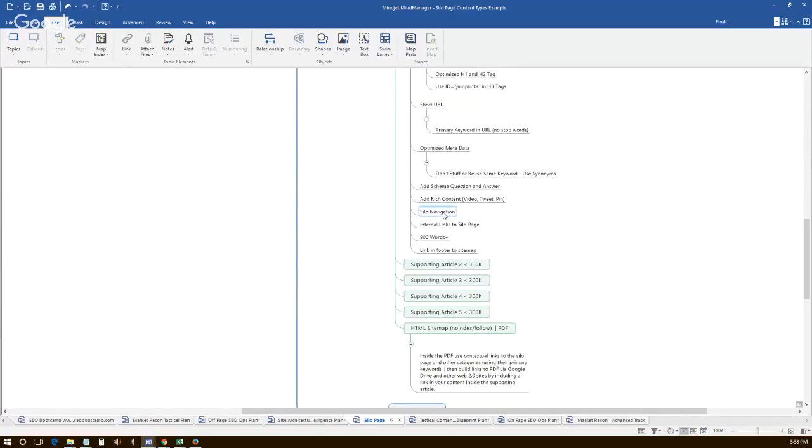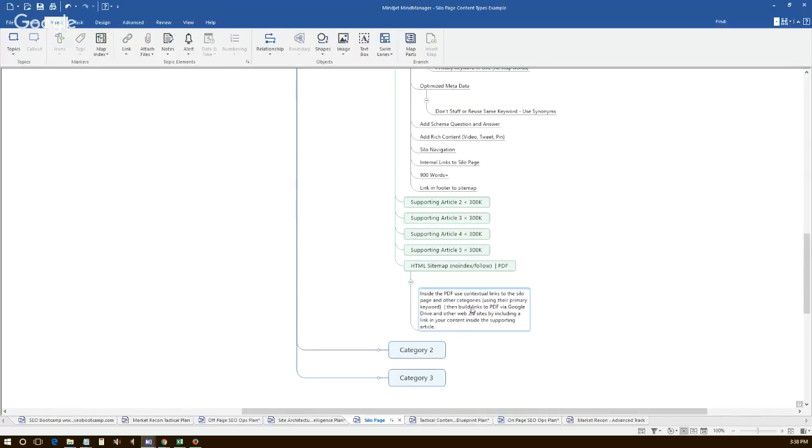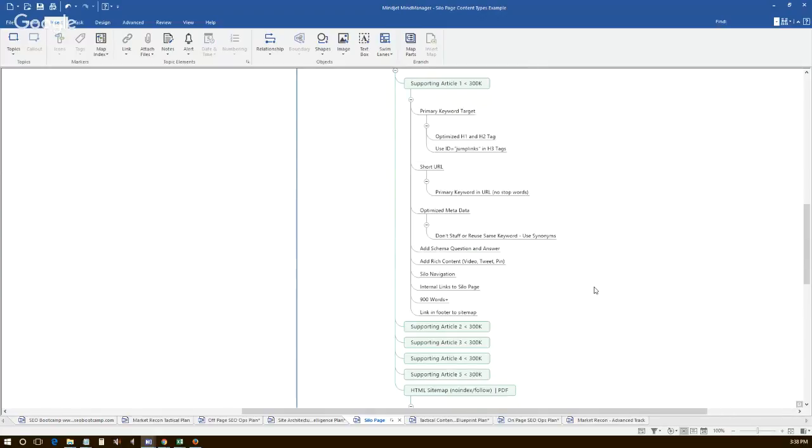We would actually, in this case, make sure we use the silo navigation. We'd make sure that we use the Deep Link Juggernaut to do the internal links. We'd make sure that we have 900 plus words, and then we'd use a link in the footer to the sitemap, and then we could daisy chain those sitemaps, just like that technique that I talked about with the PDFs or the sitemaps. You can use the noindex, follow to make sure that they're all getting crawled and leaving their impact on the site architecture itself.